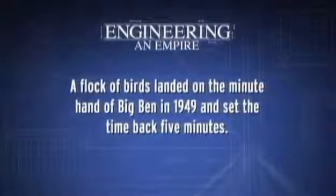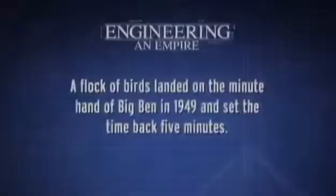A flock of birds landed on the minute hand of Big Ben in 1949 and set the time back 5 minutes.